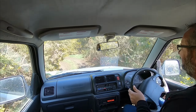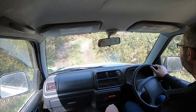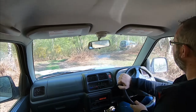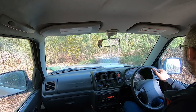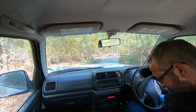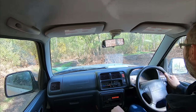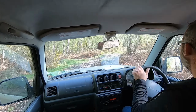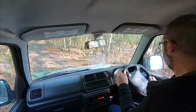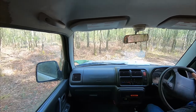Oh no, bushes already. Windows up. Oh, where have they gone? Did they go that way? Where are we going? Oh, they've gone that way. I think we need some four-wheel drive already. Right, press and back. There we go. Oh, let's go down there. Whoa. Oh, Jimny power. Lots of Jimny power going downhill.